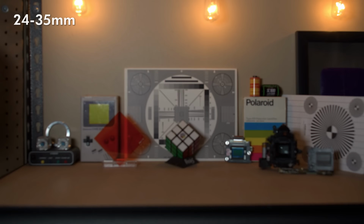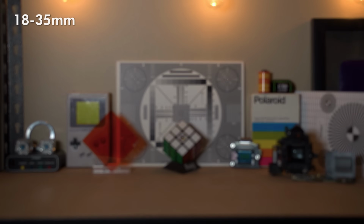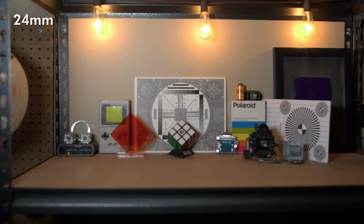Now, another consideration when it comes to video is the focus breathing, which is the distance that's sort of traveled by the lens when you focus that almost makes it seem like you're zooming when you shouldn't be. And this is another area where the zooms did surprisingly well and beat the primes in my tests. The 24 to 35mm showed minimal breathing on full frame and was almost non-existent when cropped in on the Blackmagic, and the 18 to 35mm showed excellent performance as well. The primes were significantly worse though, with the 35mm being the worst by far.